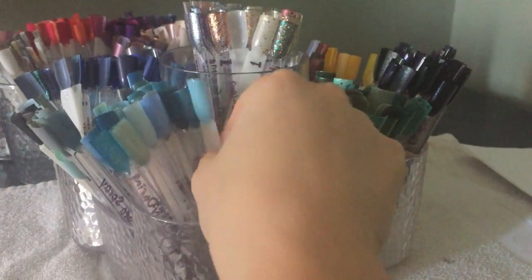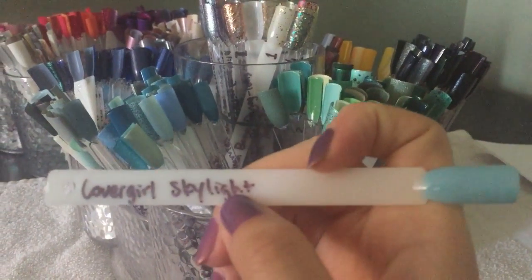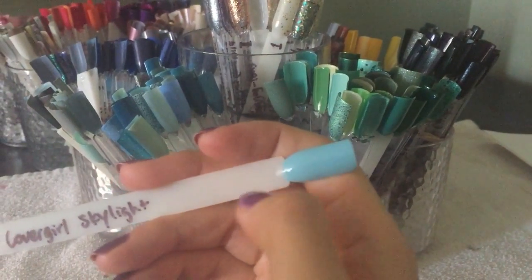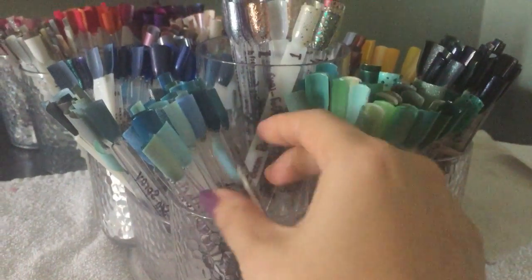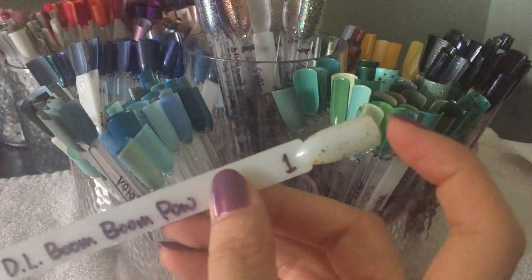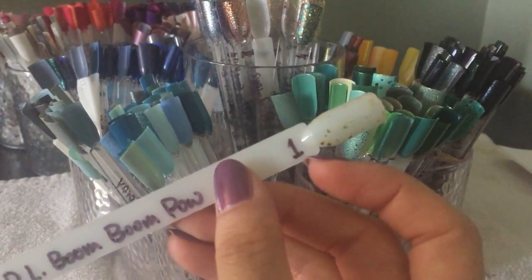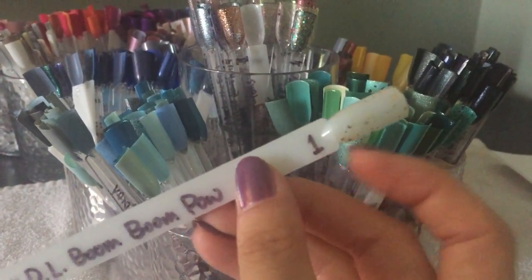So what I would do, for example, is I will buy a nail polish, I will write the name of the nail polish on it, and then I'll swatch it right here. Usually I would do 2 coats to see if it's opaque. And sometimes if it's a glitter, for example, it's meant to be used as a topper, then I would do 1 coat and I will mark it 1. So if anything is not swatched with 2 coats, I will mark 1 or 3 or 4 right here.